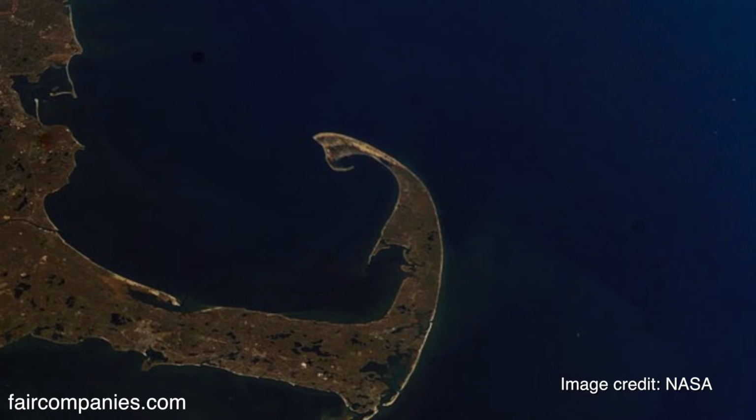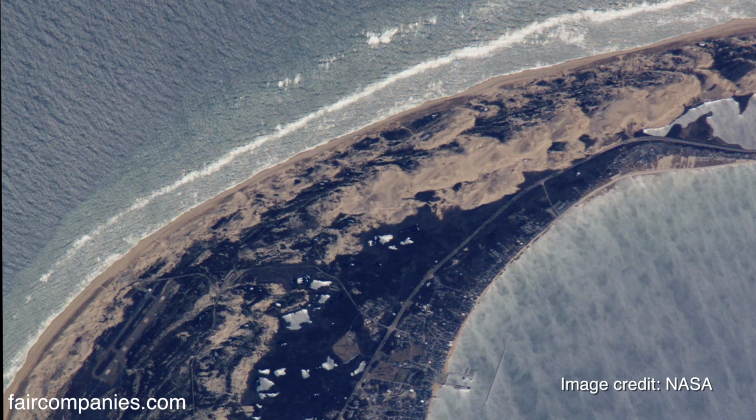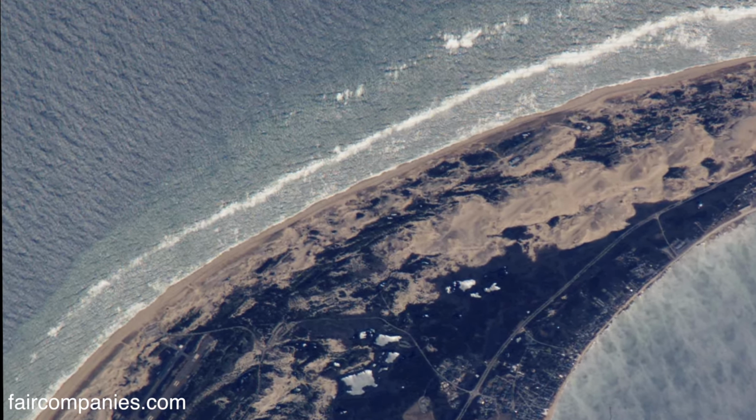This part of Cape Cod is really basically the sand jetty that was at the end of the glacier that formed this whole area. And so it's extremely fragile.